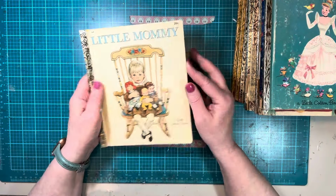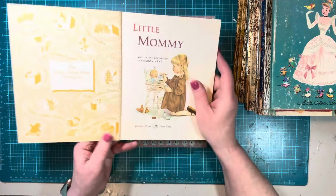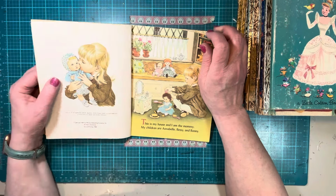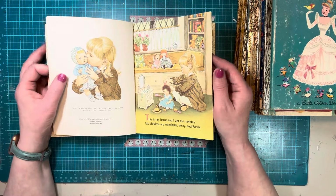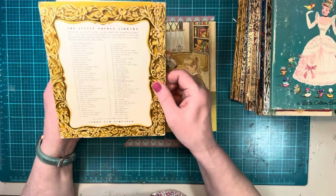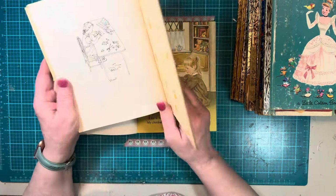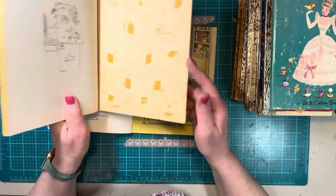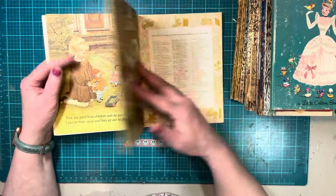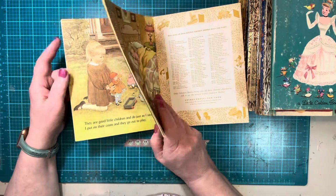Little Mommy, this one looks like newer than the others. I love her. 1967, it's older than I thought. Second printing, 1968. Oh, let me see this one. It's missing the gold. Well, no, it's got that. It's just not shiny. This is edition C. This is in really good shape for 1968.